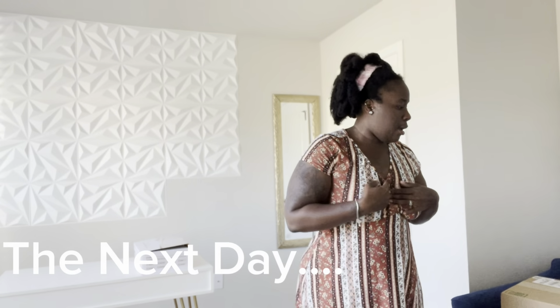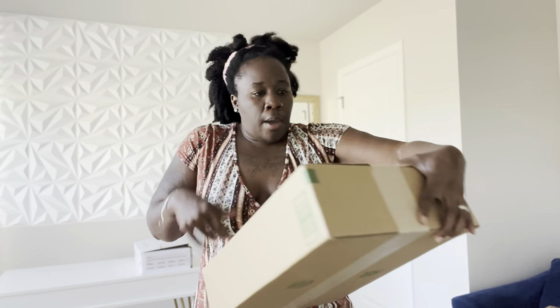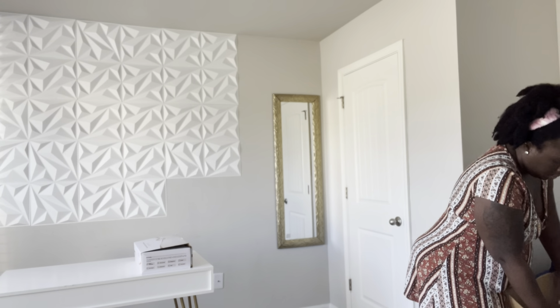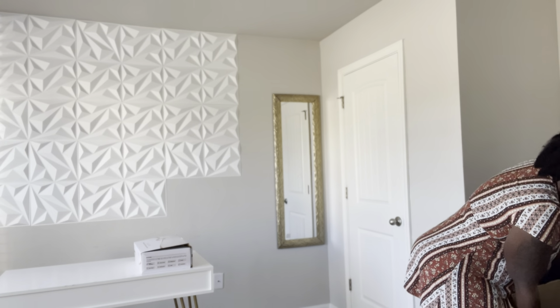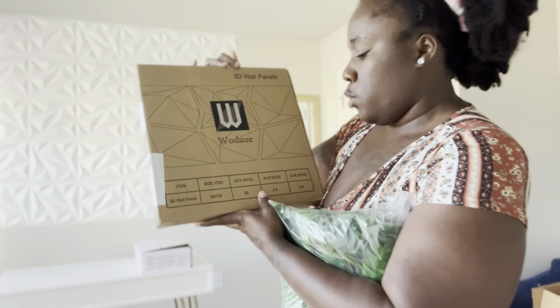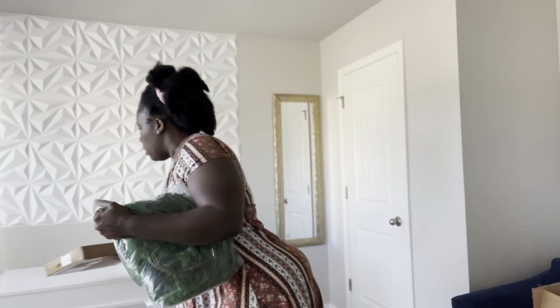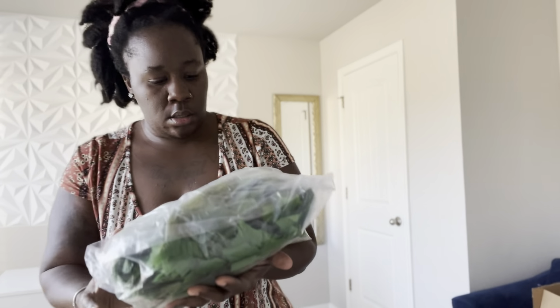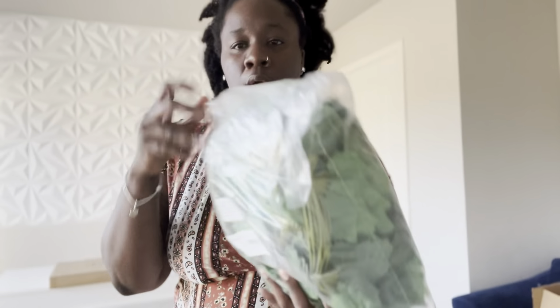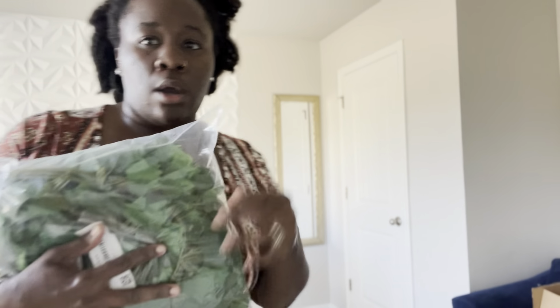Hey, y'all, so I received the rest of my stuff. Today is Sunday. I'm about to open everything up. Okay, so these are the other panels. I got a pack of 20. And then these are the little grass things that I'm gonna be using for my salon side of the wall. So as you all can see, this is what I'm working with so far.